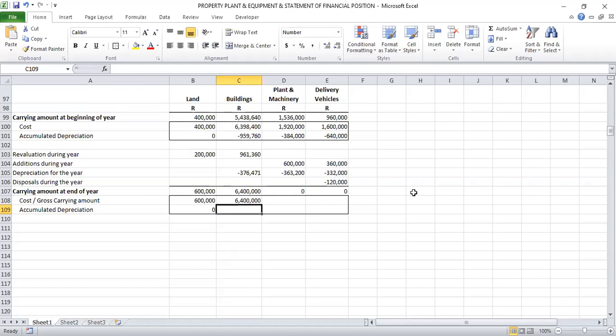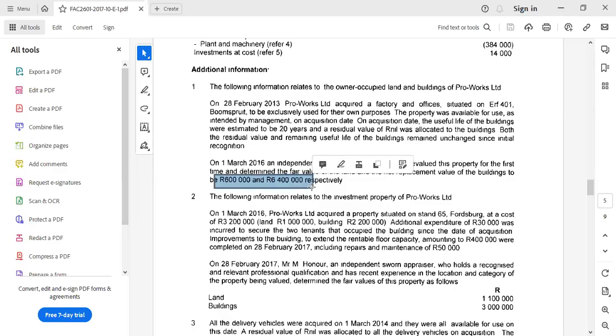How did you get the 600? Sorry, sir. Which one? The one at the cost of gross carrying land. It was given. Oh, okay. The new value, the revalued amount. Okay. All right, so it's now 6.4.